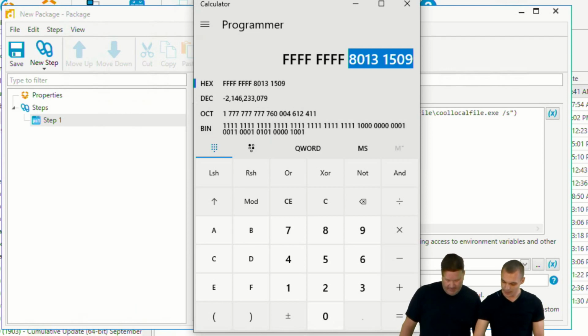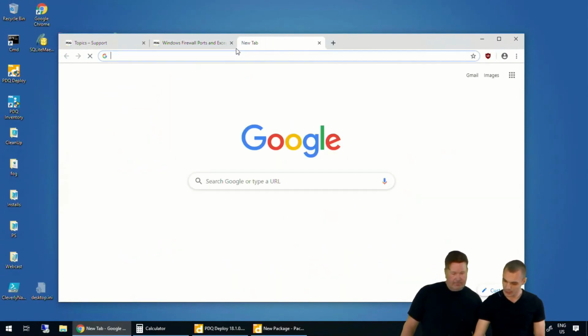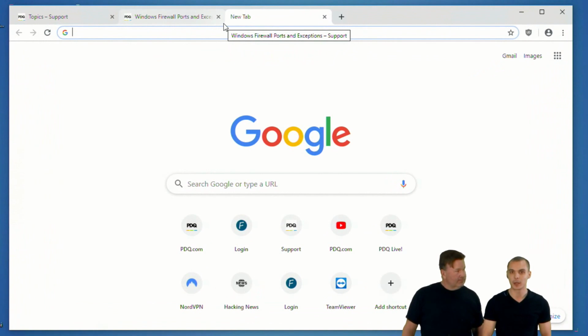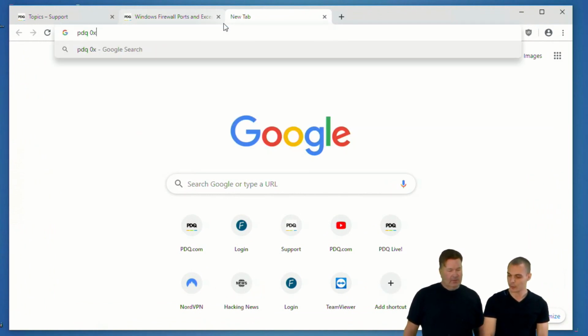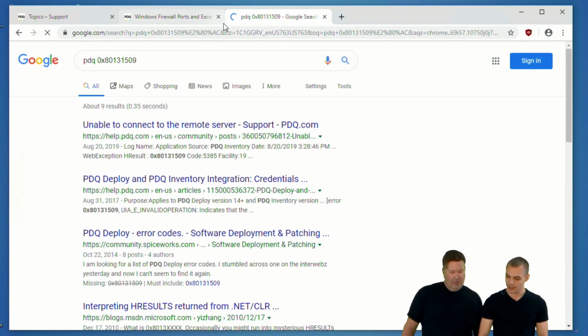So if we copy that, then we open up Google here. Say we got this error code from PDQ. We can search PDQ, and normally what you want to do with hex codes is put a 0x in front. That's the standard format for hexadecimal numbers. Paste that right in there, get rid of that space, and you can see we've got a few results for it.